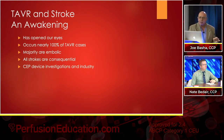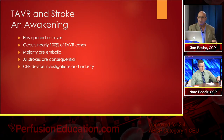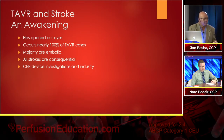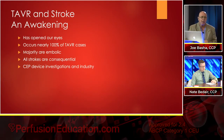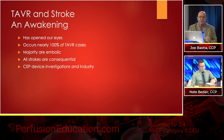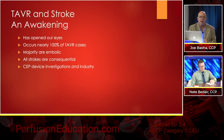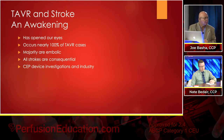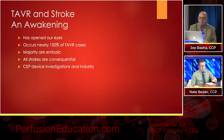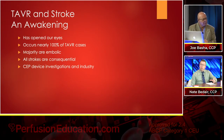A stroke occurs during a TAVR. Oh, I did not know that. 100% of the time. And I will contend to you that stroke occurs in cardiac surgery 100% of the time. Do you mean on bypass or in general?